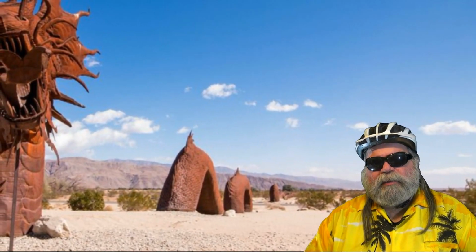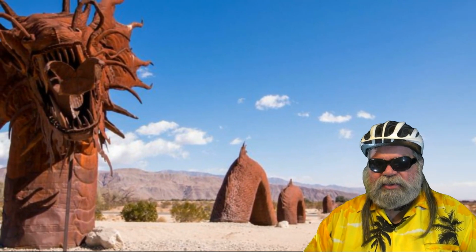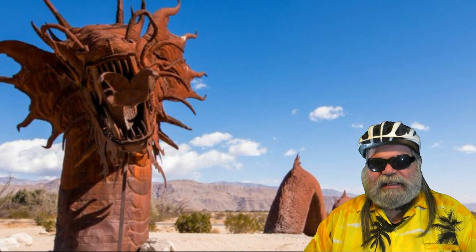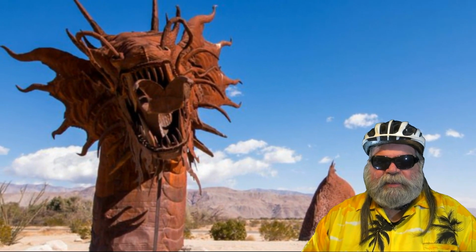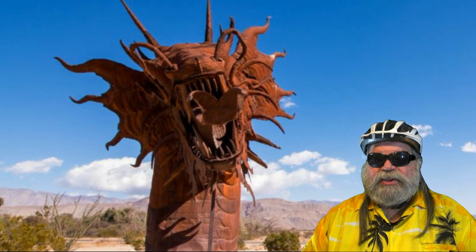The Serpent is probably the most famous, and one of the things is it's one of the biggest, but it's also right next to the road. It's only maybe 25, 30 yards off of the main road, so you can easily get to it. You can see it from the road also. And for scale, the tippy top of the Serpent is approximately 20 feet off the ground. It's huge.